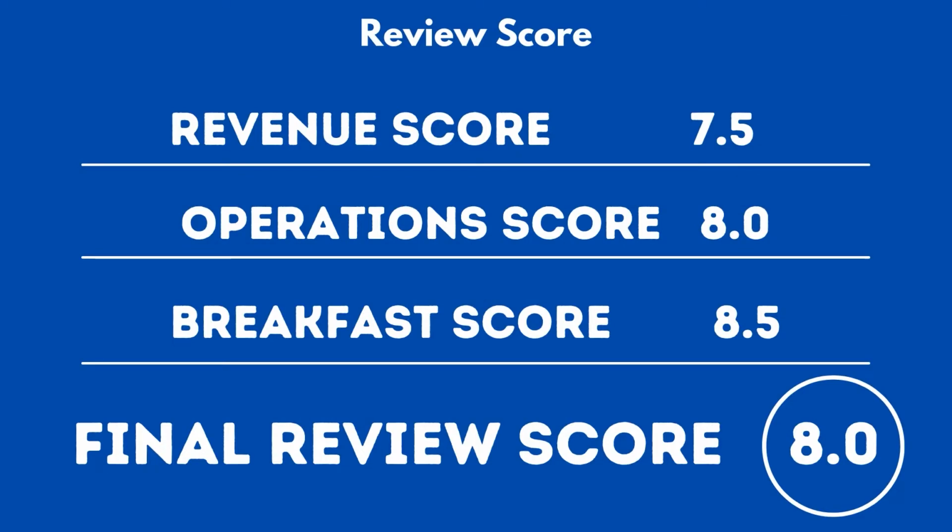Now for breakfast, I actually like the layout and the options that they had available. Probably would have rotated the fruits a little bit more, but other than that, it was pretty good. So for breakfast, I'm going to give them an 8.5. This will give this property a total score of 8.0.